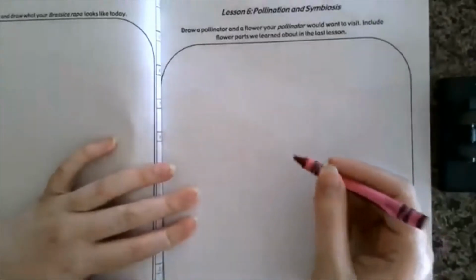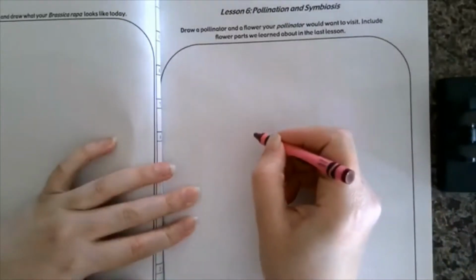Okay, so I want you to think of our little speedy bee, and we are going to work on page 17 of our packet, and we are going to draw a picture of one of our favorite flowers and show how a bee would visit it to help with the pollination. Okay, so I'm going to switch cameras. So here we are going to draw a flower, and I'm going to make sure that I have all the different parts that we have talked about.